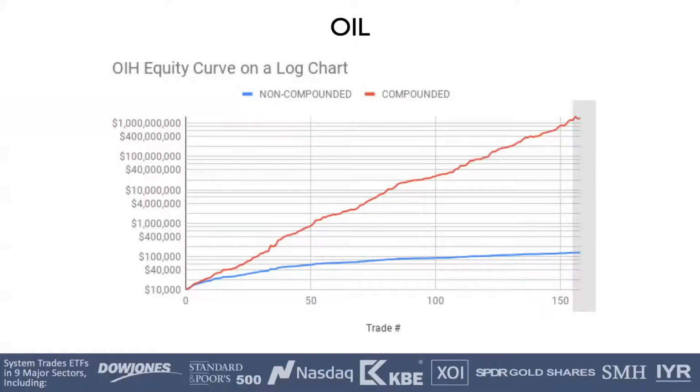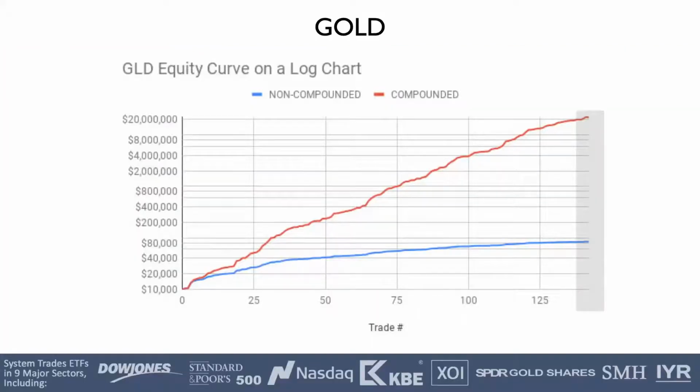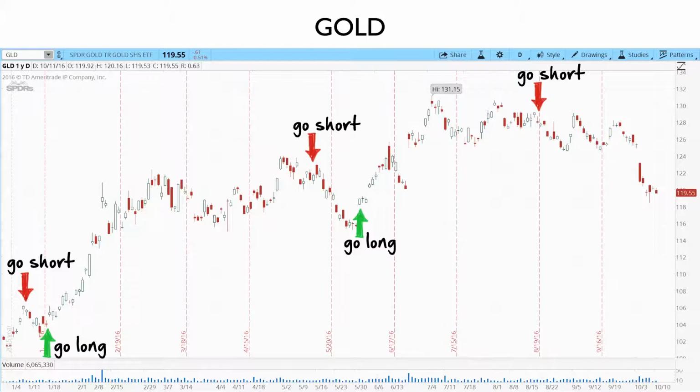Oil is one of my favorite sectors of all time. You can see how smooth the equity curve is, trading the oil and compounding or trading it without compounding. And oil offers tons and tons of trades. We're currently up over 45%, I believe, on our current open oil trade. So if you want to, we'll show those open trades here in a second if you want to jot those down. Gold, we're up over 55% on gold.